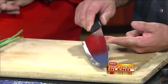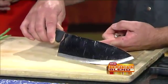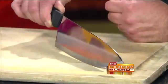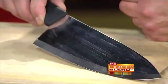Now you'll notice today, the first knife we're going to talk about is the traditional chef knife. Boy, this knife here can do a large amount of the tasks that you're going to need to do in the kitchen. I could probably get away with having just this knife and be pretty successful with it.